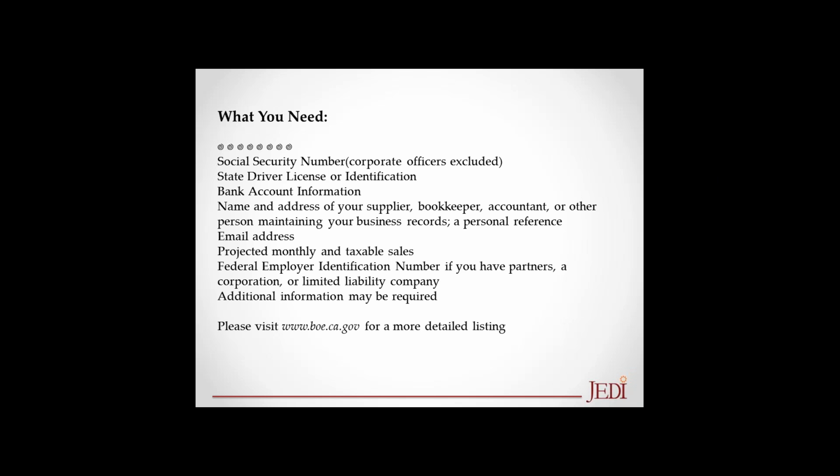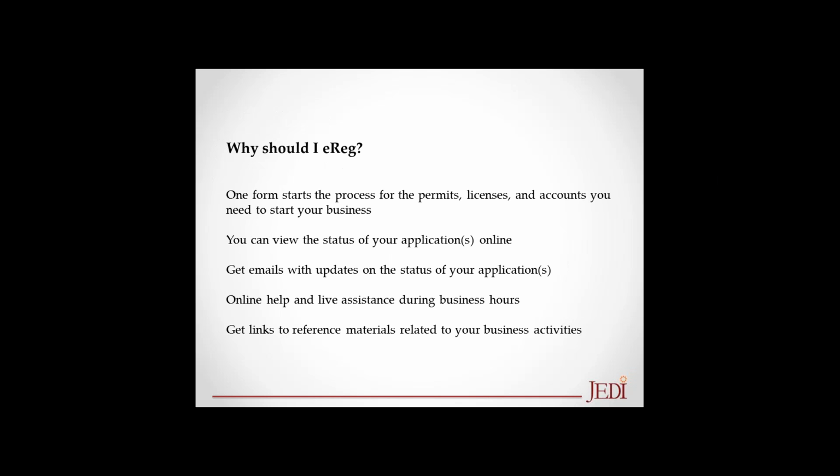Then if you have a federal employer identification number, if you have partners and corporation limited, all that information is very important to have ready, so when you do go online, you can fill out your permit information.